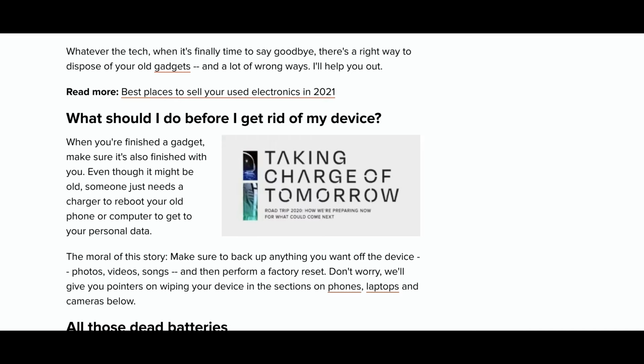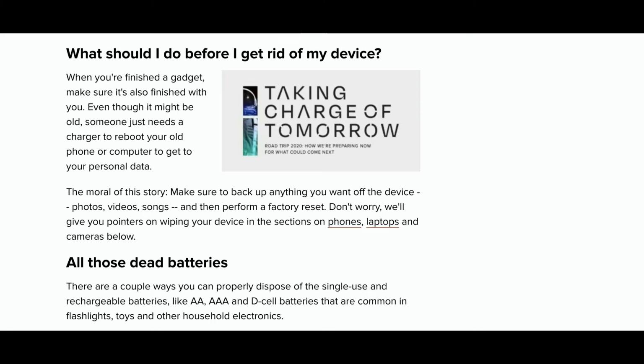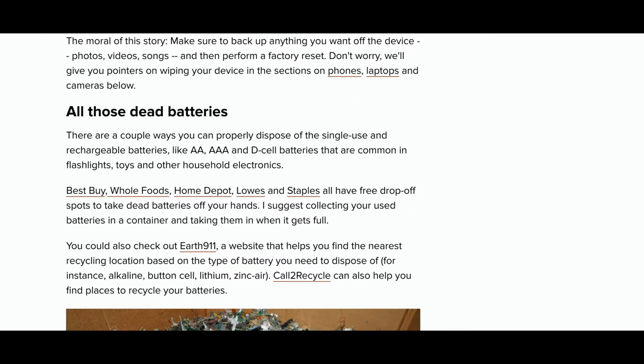What should I do before I get rid of my device? When you're finished with a gadget, make sure it's also finished with you. Even though it might be old, someone just needs a charger to reboot your old phone or computer to get to your personal data. The moral of this story: make sure to back up anything you want off the device, photos, videos, songs, and then perform a factory reset. Don't worry, we'll give you pointers on wiping your device in the sections on phones, laptops, and cameras below.